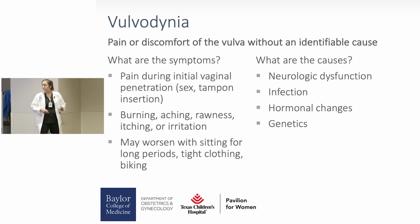I see vulvodynia occur with hormonal changes, in periods of women's lives when their hormones are going through changes. So postmenopausal women, when their estrogen levels are decreasing. I see it often in postpartum women when hormone levels are again off. Some studies show that there's even some birth control that we think may contribute to vulvodynia. And some of it may just be genetic.